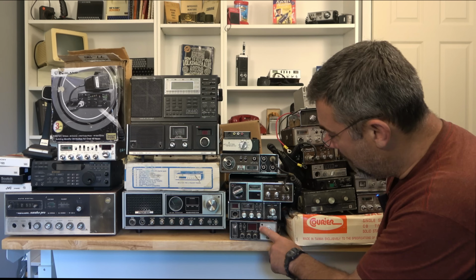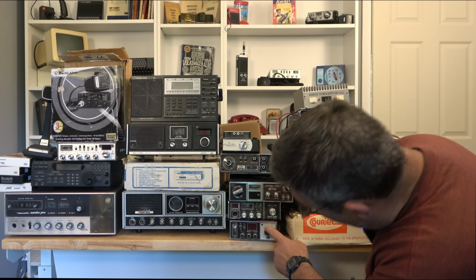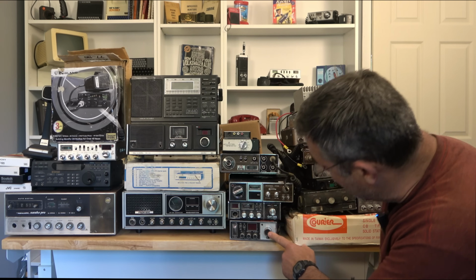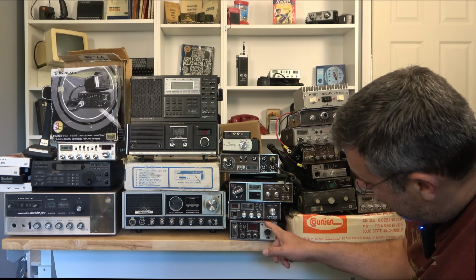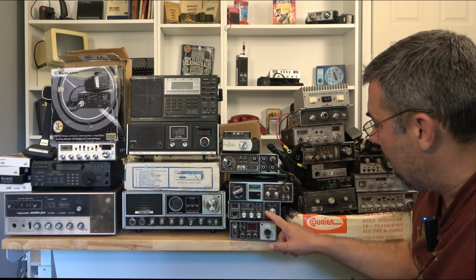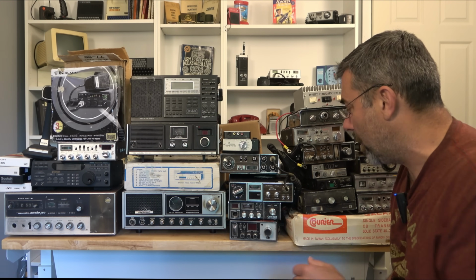So over here, another vintage 40 channel. I can't remember what brand that is. I think it's Realistic, but I don't remember off the top of my head. But it's old enough that it still has the CB call sign in the letters. Colt 222. Never seen one of those. I think it's a 40 channel, but it might be one of those parts radios.